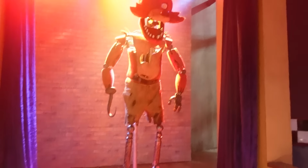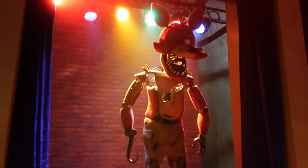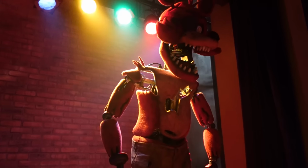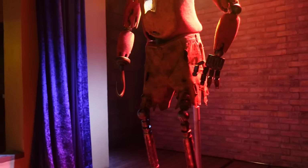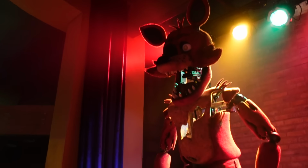So here we are, back for day three. We've been lucky enough once again, thank you very much to everybody involved. It's still surreal being able to come in here and see them, not in action so much, just seeing them on the stage, because this is how it would be in a Freddy Fazbear pizzeria. You come, get a slice of za, you're sitting there with your family, you lose your child, and you come and see Foxy. But he's a good guy, so it wouldn't have been him.